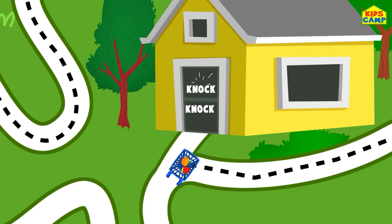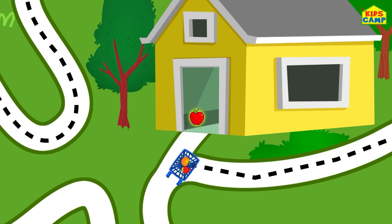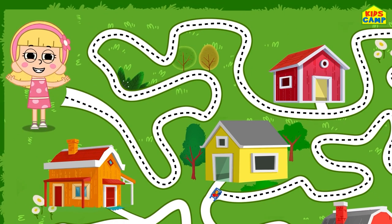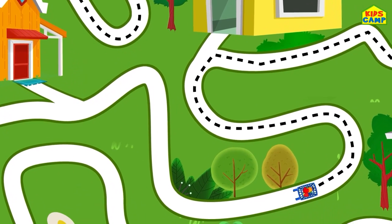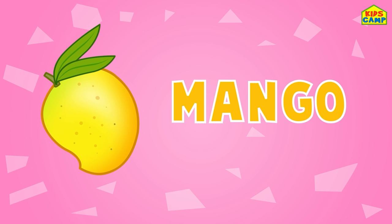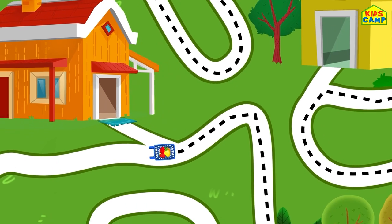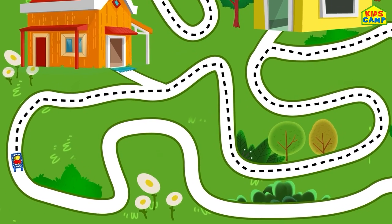Knock, knock! Hi! Do you have a fruit? Ooh, my favorite! An apple! Into the cart! Yay! Let's keep going! Knock, knock! Do you have some fruit? Ooh, a mango! Into the cart! Let's get some more! Keep going!